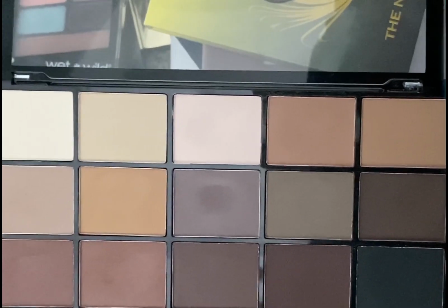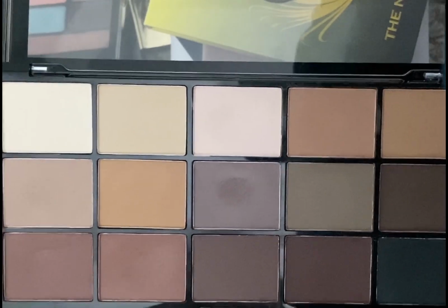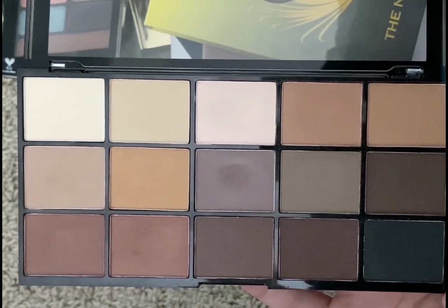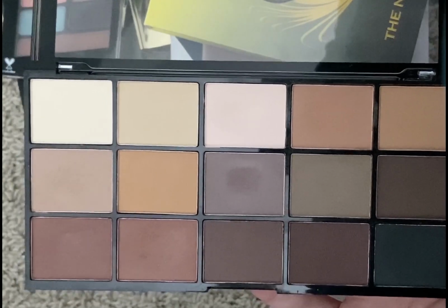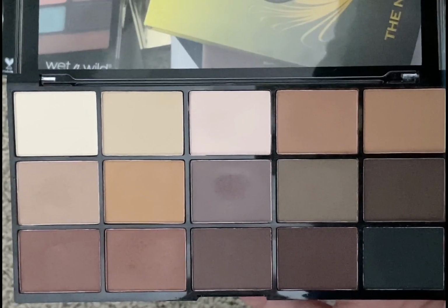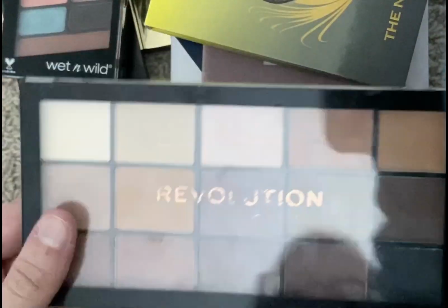I don't reach for this palette that often. I do prefer matte shadows over shimmer shadows, but I would like my palettes to have at least a couple shimmer shades in them, just to give me that option, give me that variety. But this is a nice quality palette with the shades that I've used. I haven't used all of them yet though.